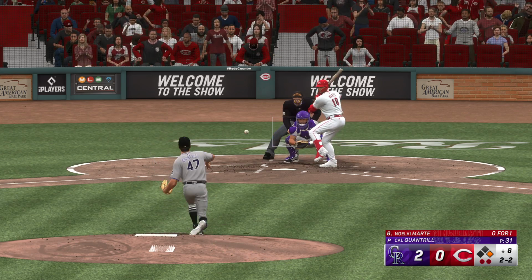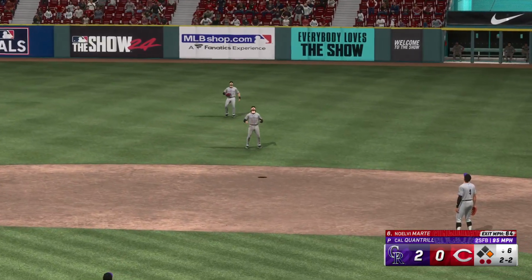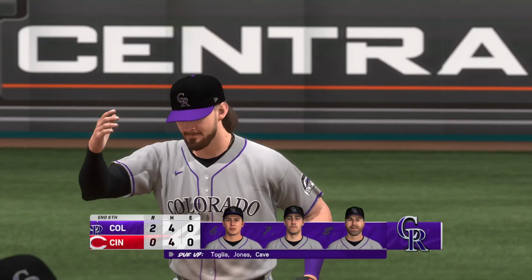And a pitch. This one popped up. Rogers has a beat on it. Makes the grab, and that's the inning. So one left for Cincinnati, and they're down 2-0.